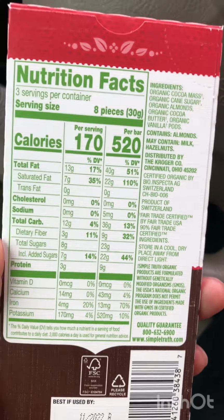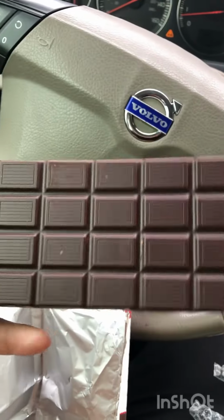A pretty chocolate bar. I think I'm gonna eat half of this. I've always liked chocolate with almonds in it since I was a kid. Let's see what this tastes like. Not bad. Pretty simple taste. Not too bitter though. Sometimes you get dark chocolate and it's really bitter. This is not too bitter.